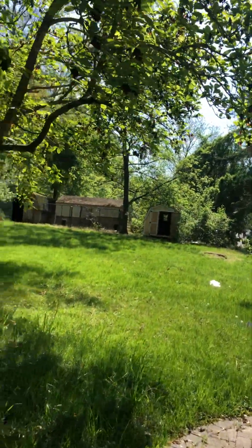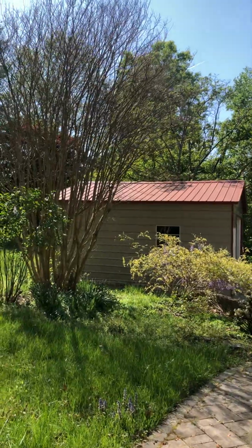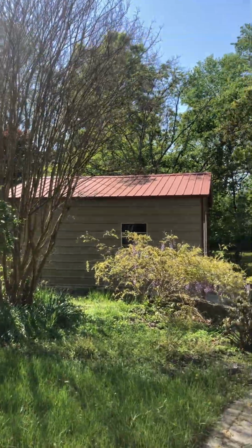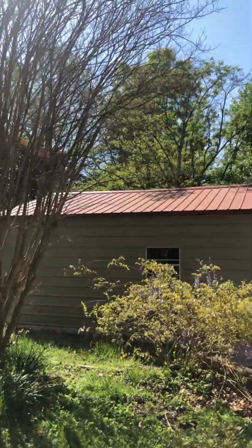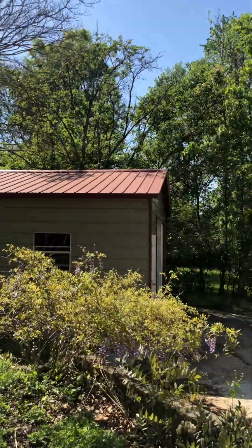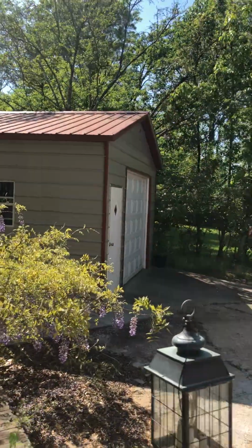The yard is nice. Does have multiple sheds for storage and the small garage. That's a steel building, so that's a plus in my opinion. You're not going to have any problem storing what you need for your yard maintenance and motorcycle and maybe a car.